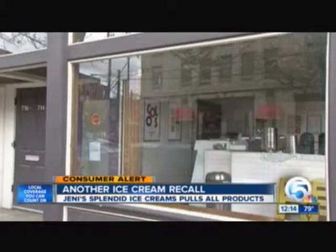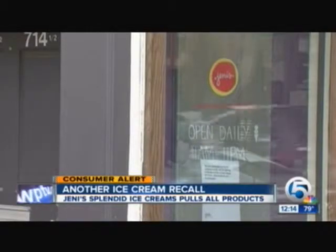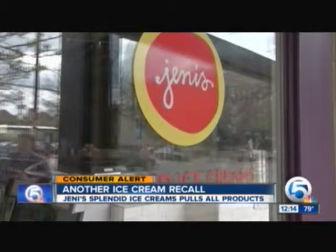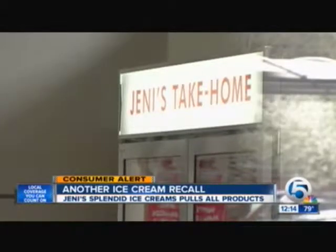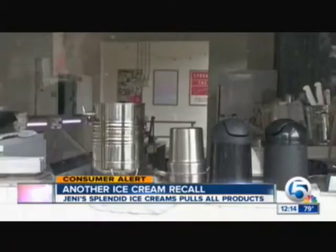All right, you might just want to skip the ice cream for a while. Another ice cream maker pulling its products off store shelves because of Listeria concerns. Jenny's Splendid Ice Creams is not only pulling all of its products, it has also closed down all of its ice cream shops temporarily. This after Listeria was found in a random sample. Listeria is an organism that can cause serious or even fatal infections in certain people, including children and the elderly. Bluebell Creameries issued that big recall of all its products earlier this week over similar concerns.